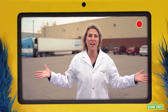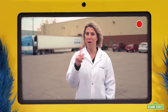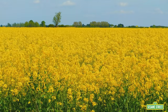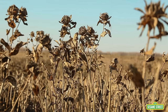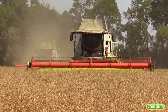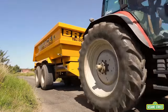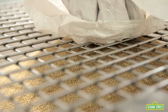Hi, Cookie Monster and Gonger. Welcome to the Mustard Factory, where mustard is made. Of course I can help you, but mustard doesn't start here. The mustard you eat in a sandwich is grown in a field. Mustard seeds come from a plant that has yellow flowers. After time, the flowers turn brown, then turn into pods. A machine called a combine takes the seeds from the pods and a tractor brings them to a factory, like this one. That's when we start making mustard.